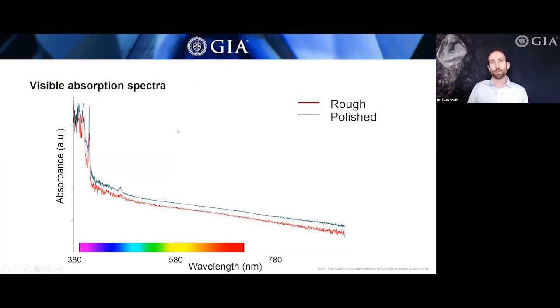So here's the visible absorption spectrum from each of those two stones. The red line here is the rough diamond, and the black or greenish line here is the polished diamond. When we compare these two, we can see they have a similar slope, similar levels of absorbance, and these key peaks here. So they have absorption from the same spectral features. These two are a very nice match. They are showing you that this is the same material, at least in terms of the visible absorption spectroscopy.